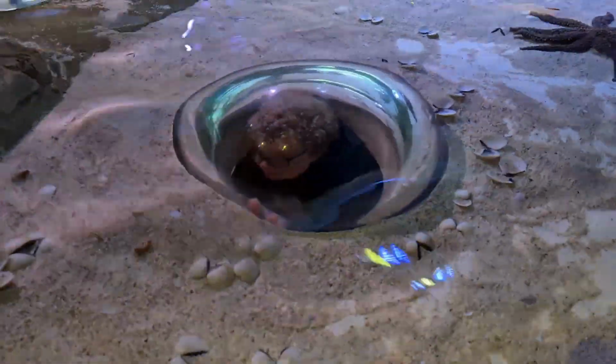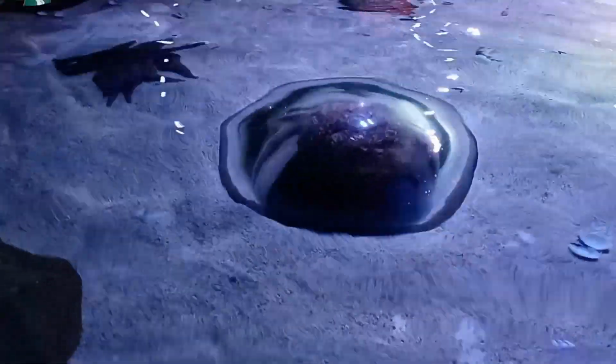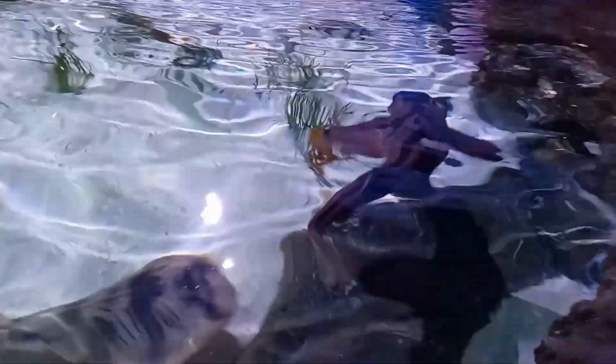They have these cool viewing bubbles that put you right in the middle of the tank. Harry! Hello! Hey, mate! He is so friendly!